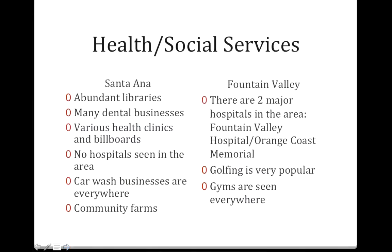Health and social services. Santa Ana has many libraries and dental businesses, and also many health clinics and billboards. No hospitals were seen in the area. There's a lot of car wash businesses and community farms. In Fountain Valley, there are two major hospitals in the area, Fountain Valley Hospital and Orange Coast Memorial. Golfing is the place to be, and also gyms as well.